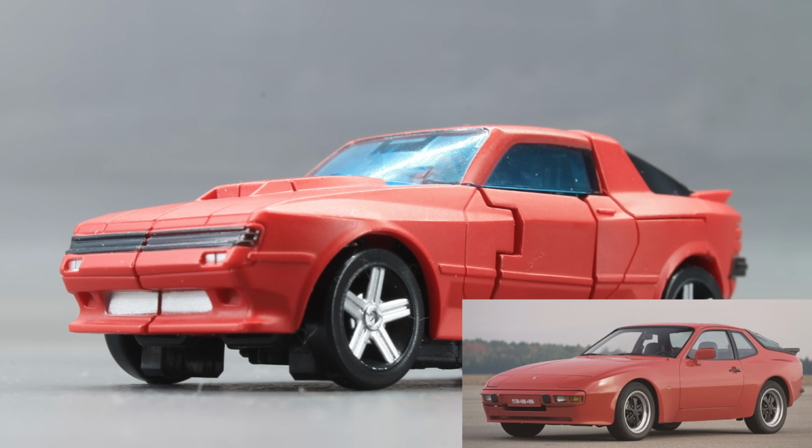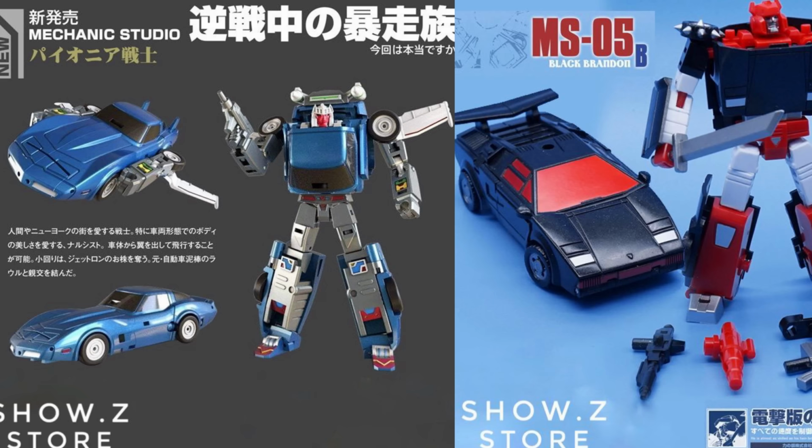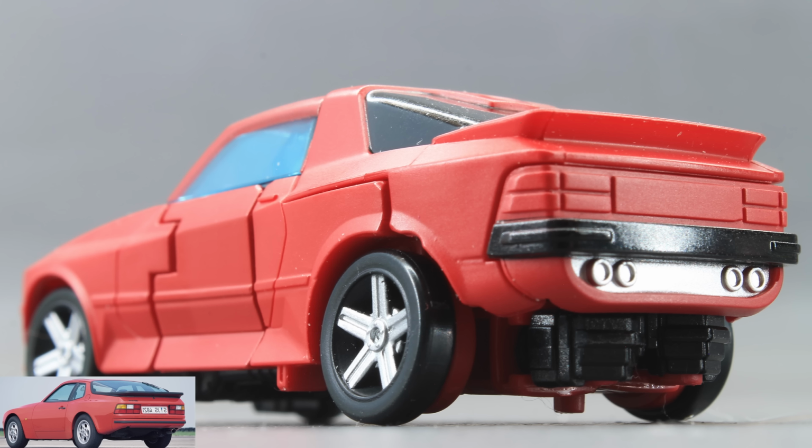And honestly, wow. Like, we just covered Hoist and Grapple and how close they got to their original counterparts. It astounds me to see this trend continue with Cliffjumper. This is just such a beautiful alt mode, and one you rarely ever get to see with cars in this size, unless we're talking semi-expensive third-party Legends class main character figures. But then you look at the back of this car mode and just... man, if it doesn't just make your jaw hit the floor.